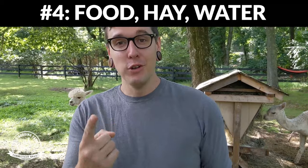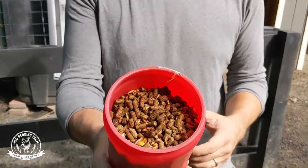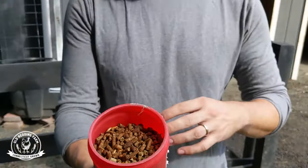Number 4, food, hay, and water. Next is food, hay, and water. So right here, what we feed them is a mixture of little granules. They only get maybe a cup of this per day. You don't want to give them too much because they have trouble digesting it.